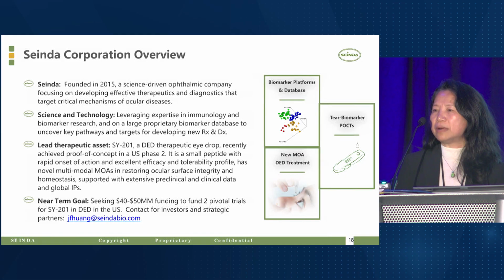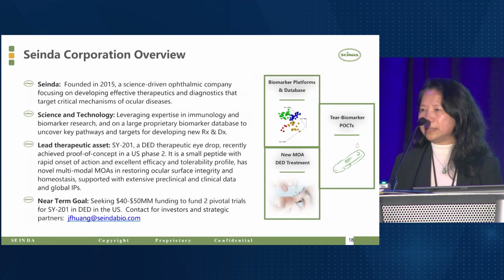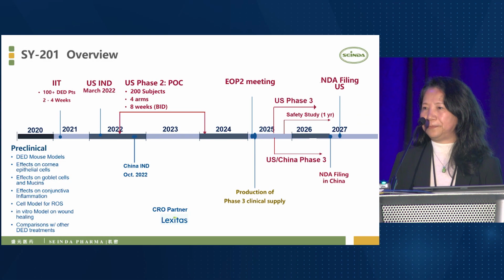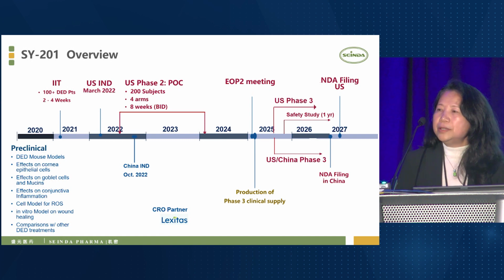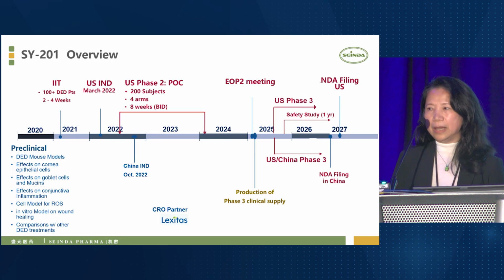So our lead dry eye treatment has achieved proof of concept in the United States phase 2 study. Now we are here to raise funding to support phase 3. We got our first VC funding for Seinda Pharma in 2020, and now we are looking toward an end of phase 2 meeting with the FDA.